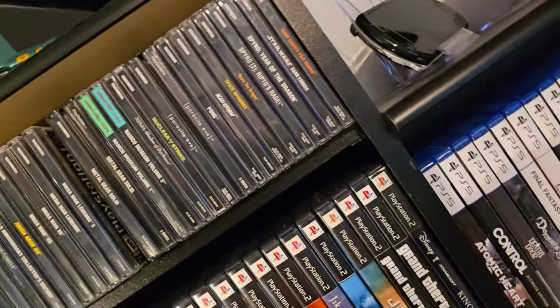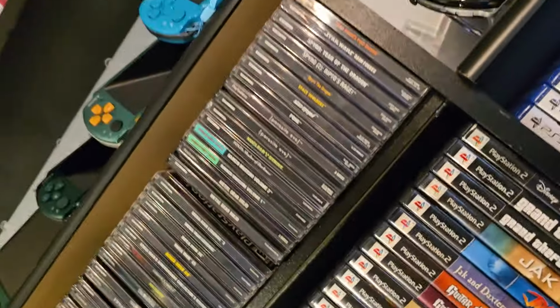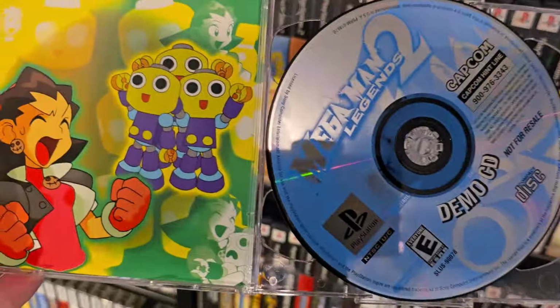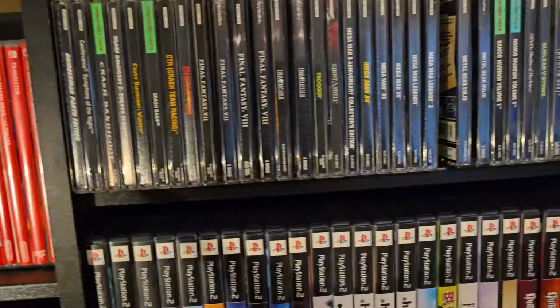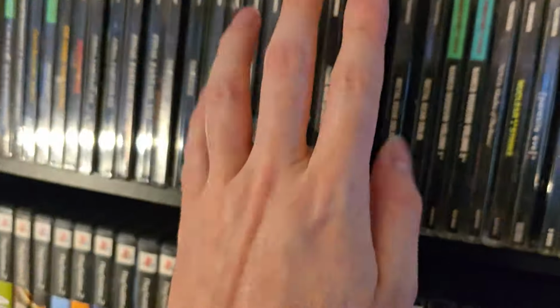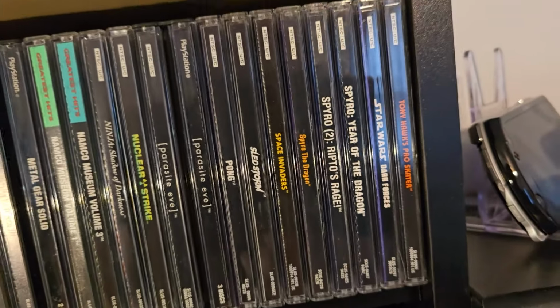Before anyone asks, yes, this is legit. I bought it right before prices on it really skyrocketed. I think I paid like $75. And in case you were wondering, yes, I do have the demo disc in here too. This game is ridiculously expensive now, and I have to be honest, it's not worth the price people ask for it. It's a great game, but no game is worth that much money. Parasite Eve, Space Invaders, Spyro, you know, the good stuff.